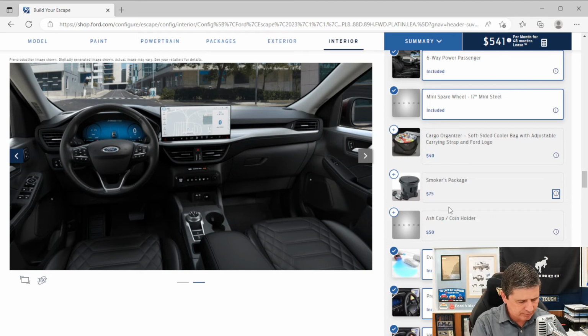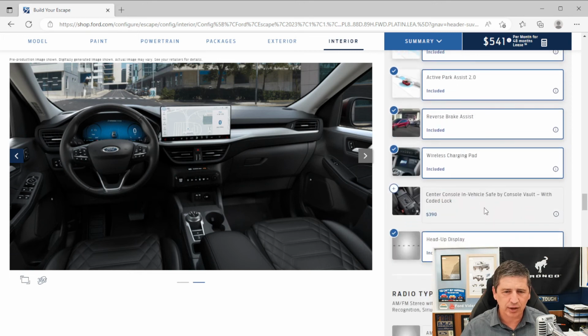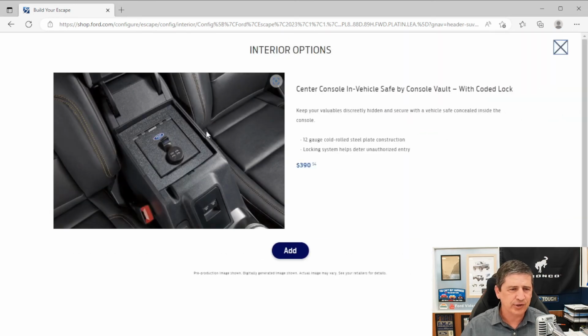Those aren't holding up builds, but both of those are also available through Ford Accessories website if you want to get that. And then moving down, I think there's one last option down here. All this stuff's included, as we already mentioned. The center console in-vehicle safe by Console Vault with a coded lock. So this in here, as you can see, it is a dealer installed option.